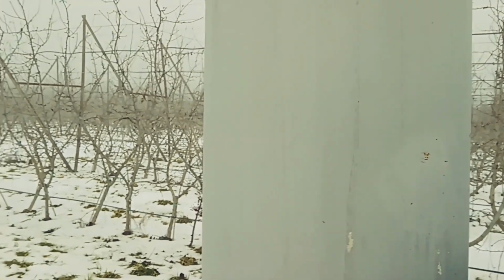Not very impressive, but it is a tower. As I said, it's not much, but it's all I got to work with. I got a bunch of these.